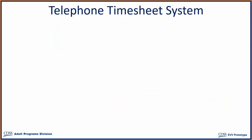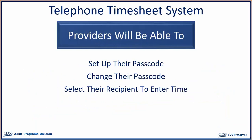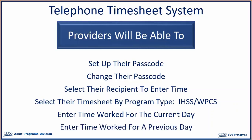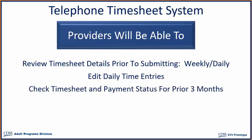Once registered to use the TTS, providers will be able to set up their passcode, change their passcode, select their recipient to enter time, select their timesheet by program type, either IHSS or WPCS, enter their time worked for the current day or enter their time worked for a previous day, review their timesheet details prior to submitting by both weekly or daily, edit their daily time entries, check their timesheet and payment status for pay periods in the prior 3 months, and submit their finalized timesheets to their recipient for approval.